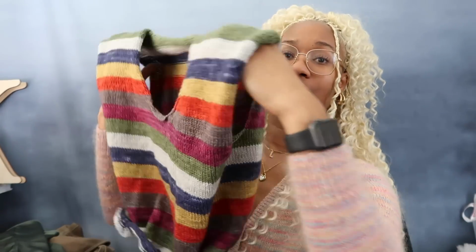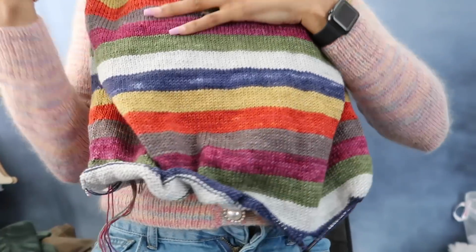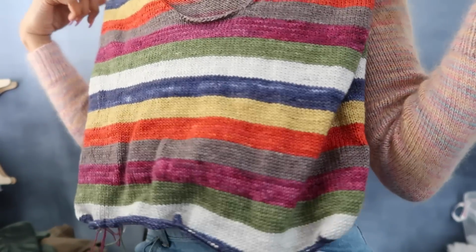So these are the 7 colors that I'm using. This is a size small. It's oversized, okay? This is size small, and you can already see how much ease this has just by putting it up to me. It is literally at my waist right now. 4 days of work at my waist. So I will definitely 100% be able to finish this by the deadline.